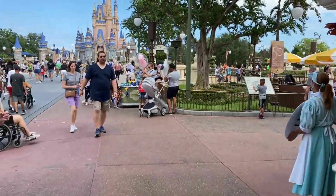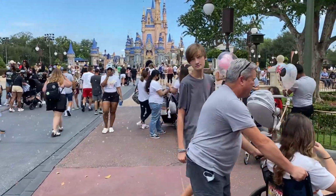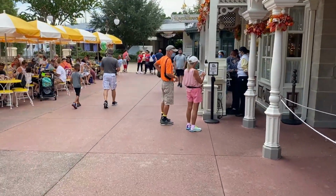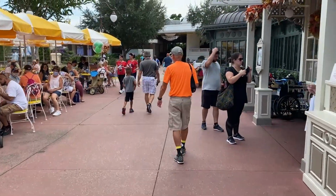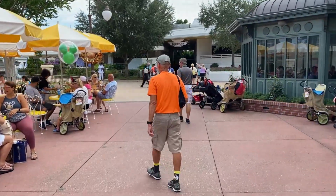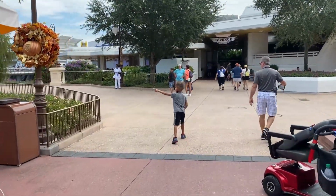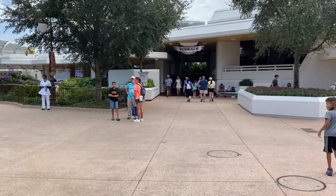All right, so quick tip. If you're walking down Main Street, headed towards the castle, an easy, quick shortcut to get over to Tomorrowland is right here to the right. Over by the Edie's Ice Cream and the Tony's Restaurant. It will take you up here into the Tomorrowland Terrace Restaurant, and you hang a left, and then it takes you right over to Monsters Inc. Laugh Floor. So you can actually avoid a lot of the traffic going down that main bridge, especially during parades or fireworks. This is an easy way to get through.